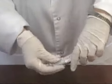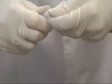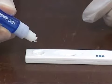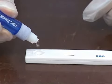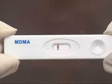Open the pouch of the test cassette. Grasp the buffer solution container in one hand and snap off the tip so it becomes a dropper. Apply 4 drops into the round opening of the cassette at 5-second intervals to achieve the best result. Wait until the red lines appear, 2 seconds to 5 minutes. Do not read the result after 10 minutes.